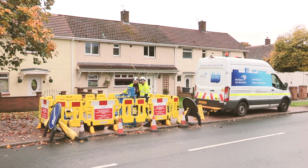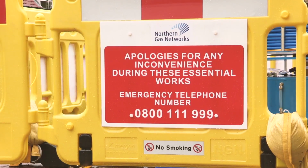Water ingress has been a huge problem for Northern Gas Networks over the past 20 years. The problem with water ingress is it causes a blockage in our pipes. If that problem isn't treated successfully, it can cause interruptions to our customers.